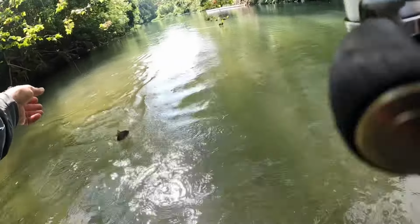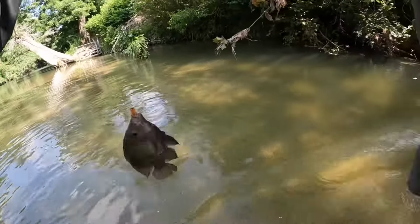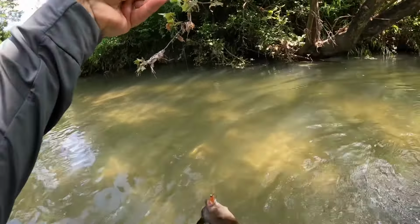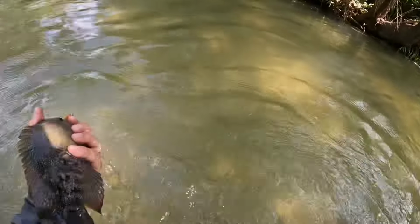Oh, wait, it's a tilapia. Awesome. A Rio Grande cichlid. New species for the day. These fish are awesome. Wait, is something wrong with this one? A Rio Grande cichlid. Beautiful little fish. Okay. Oh, he's off. But I caught him.